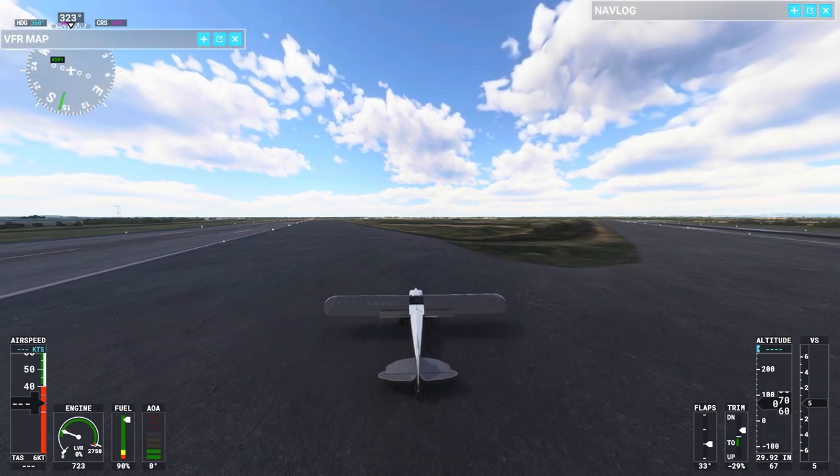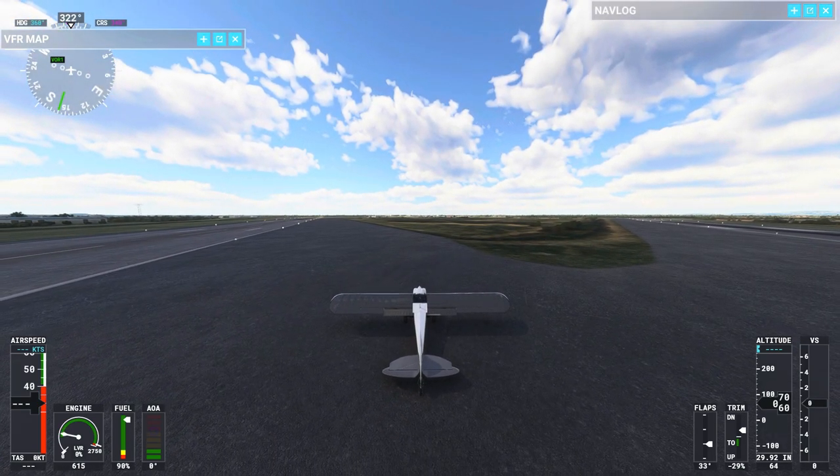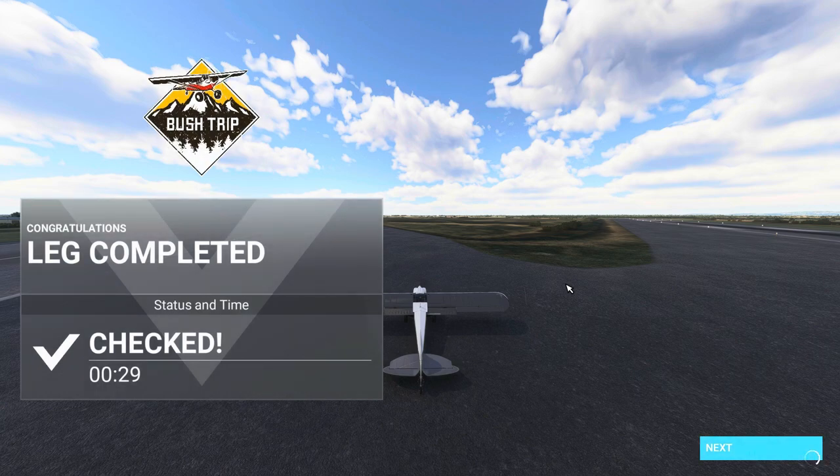All right, so that's leg 11. One leg left to go. So, yes, we are ever so slowly getting through this. Again, it's 12 legs, and that was leg 11. So that was King Salmon. So the next one takes us to Kulik Lake.